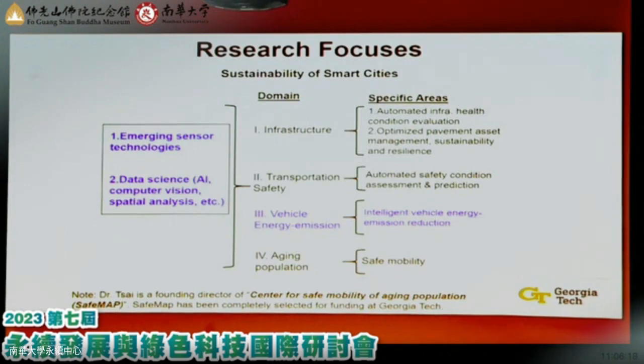The reason for sensors is that a lot of the time you create a new opportunity to change the whole analysis of the whole operation. And second, once you collect that data, it's data science, AI, computer vision, and GIS, like Google Maps, spatial analysis. That's what we're focusing on. We have four major areas, and today, specifically, I'm going to touch on vehicle energy emission.